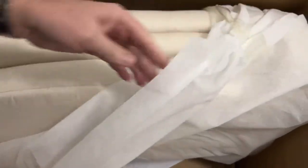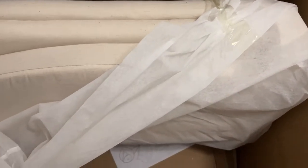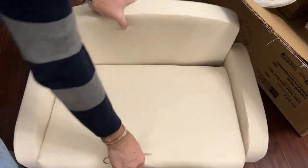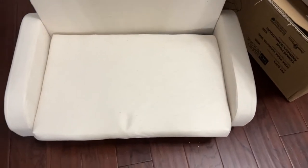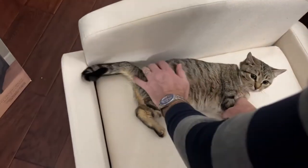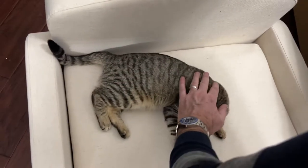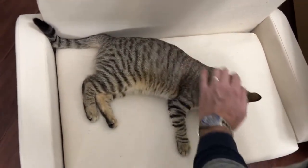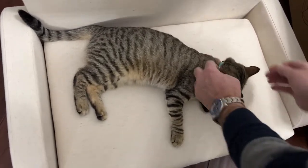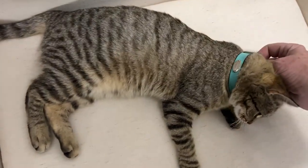My new sofa slipper. Oh, it is. Oh, how neat. It's big. I can fit in there. The smell. Oh, okay. Maybe that's the floor. Yeah. Here we go. Yeah, that's your bed. That's gonna be your bed. Okay? It's your bed. Okay.